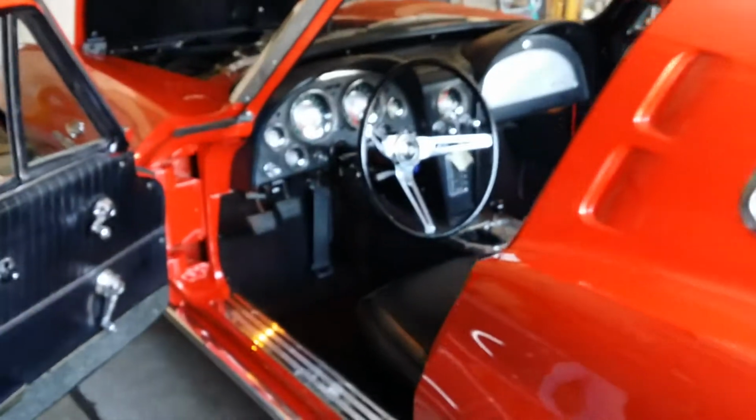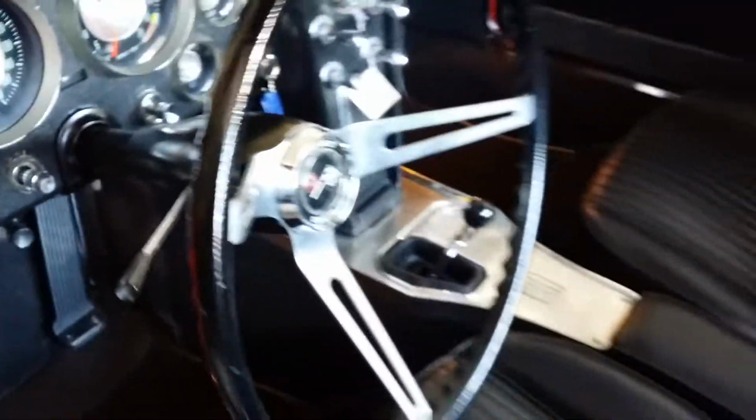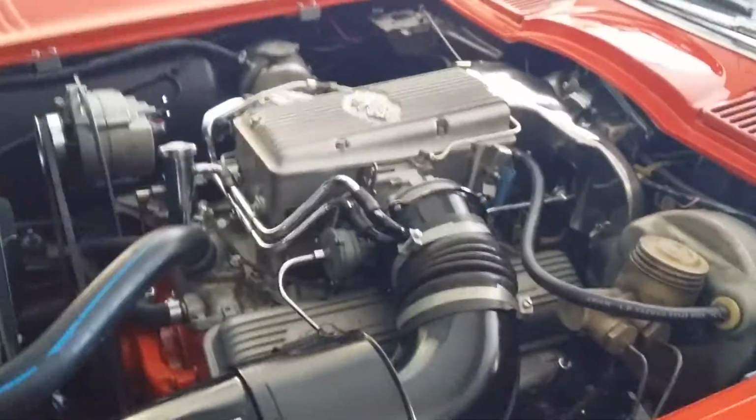We're doing a cold start on a 1963 split window fuel injected car. I'm pulling my gloves on with my mouth because it's so cold. It's so cold I can't even get my temperature gauge to read. But we'll go ahead and fire it up.